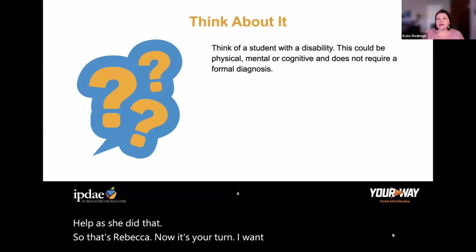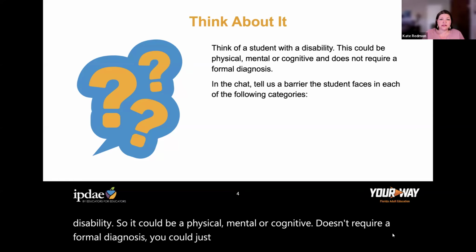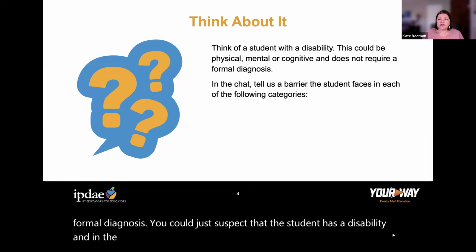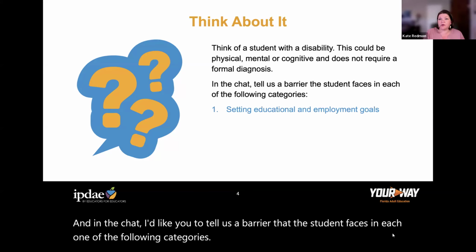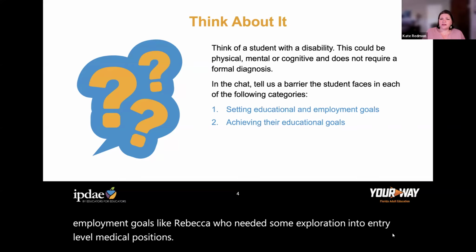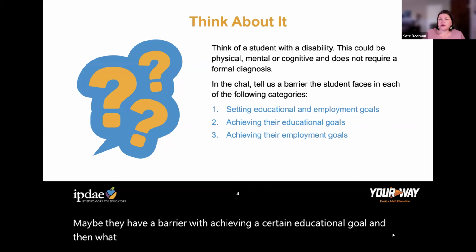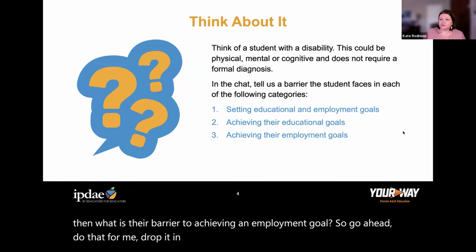I want you to think of a student with a disability. It could be physical, mental, or cognitive. It doesn't require a formal diagnosis. You could just suspect that the student has a disability. In the chat, I'd like you to tell us a barrier that the student faces in each one of the following categories. One, setting educational and employment goals, like Rebecca, who needed some exploration into entry-level medical positions. Maybe they have a barrier with achieving a certain educational goal. And then, what is their barrier to achieving an employment goal? So go ahead, drop it in the chat. I'm going to take a look here.